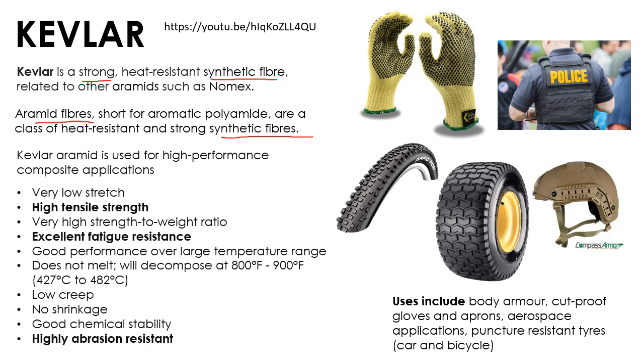It can be kept like a woven fabric and used in things like body armor and gloves and all sorts of things. But it can also be set like a composite, like carbon fiber or fiberglass, with epoxy resin or polyester resin. So it has lots of different properties. So let's talk about the different properties it's got. It's got a very low stretch, which you can imagine is a benefit in a lot of different applications.